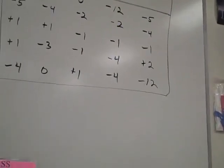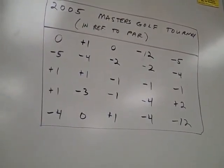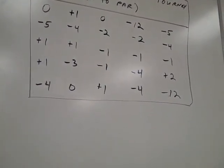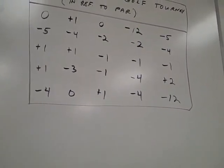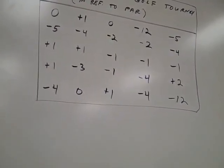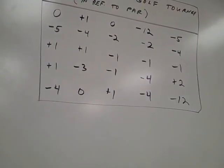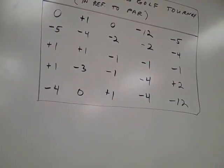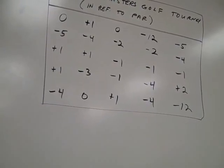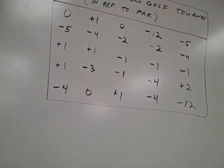All right, read that to me. Make a line plot of the data. That takes us back a long time ago. What other graphs did we learn? Bar graphs, circle graphs, stem and leaf, line plots, line graphs, pictographs. We've got to remember what a line plot was. A number line, and whichever number you're talking about, you put an X above the line. That was our line plot.